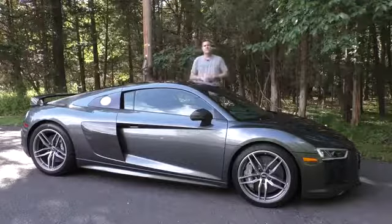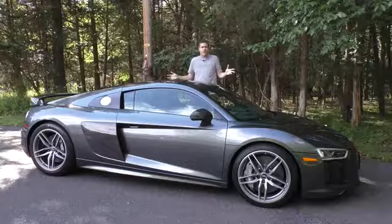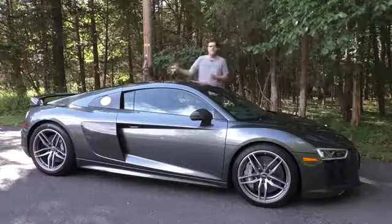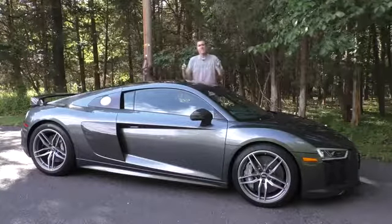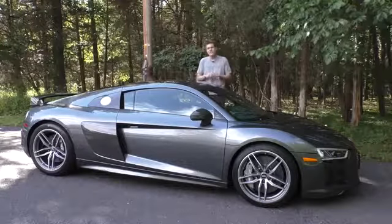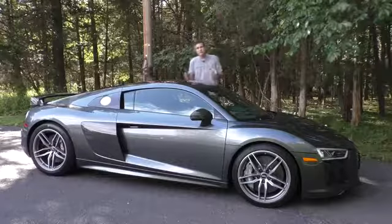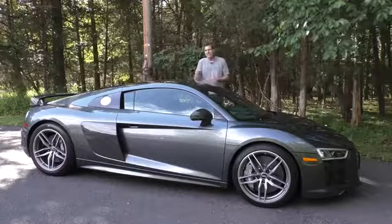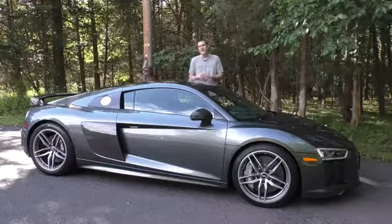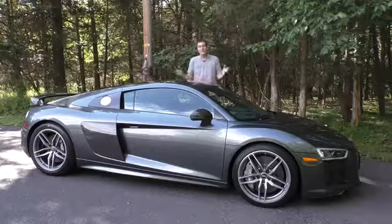This is a 2017 Audi R8 V10 Plus. 10 years ago, when the R8 first came out, there was just a V8 engine. There was no V10, and there was no Plus. And the original R8 had a base price of only $110,000. Right now, this one is available for sale, and its sticker price is almost double that, just a little over $200,000. So today I'm going to show you why the R8 has gotten so expensive.